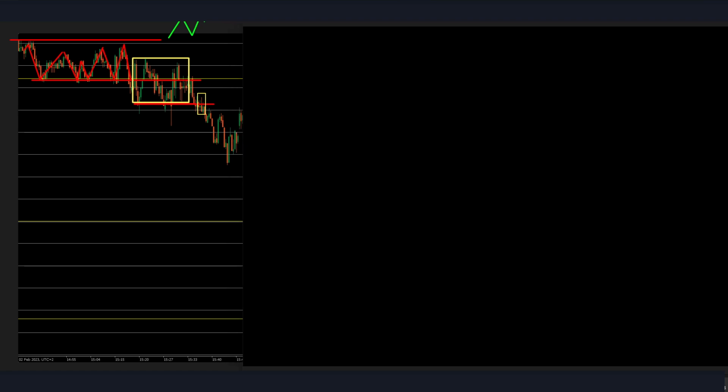It's not looking great so far, but still, our trade has never been in drawdown. Yeah, and that will go to TP. So that will be a winning trade. Plus 45.